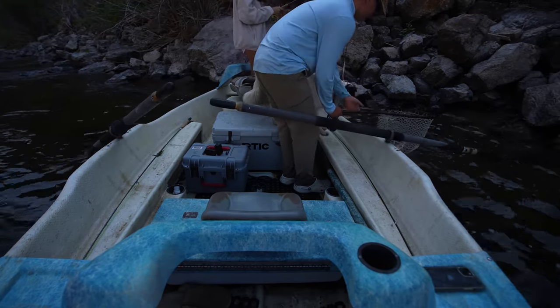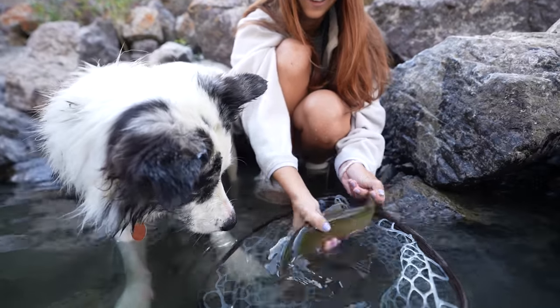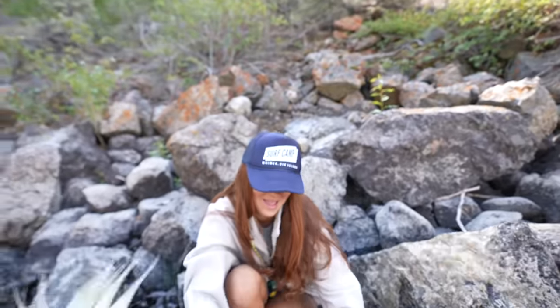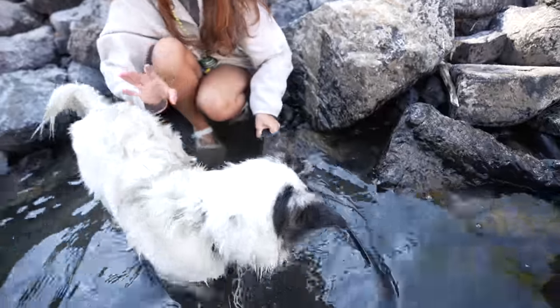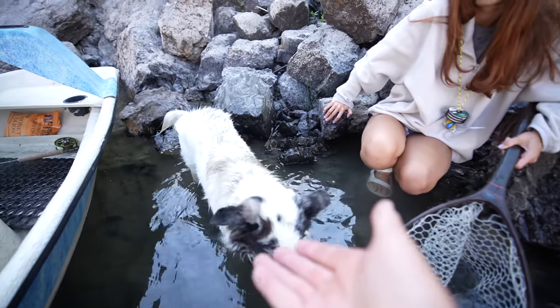Pull him out. There you go. Get right back to me. Yes. Oh, dude. Nice. Take it, Mav. Mav, it's okay. Okay, good fish first. Thanks, yeah. On the chubby.